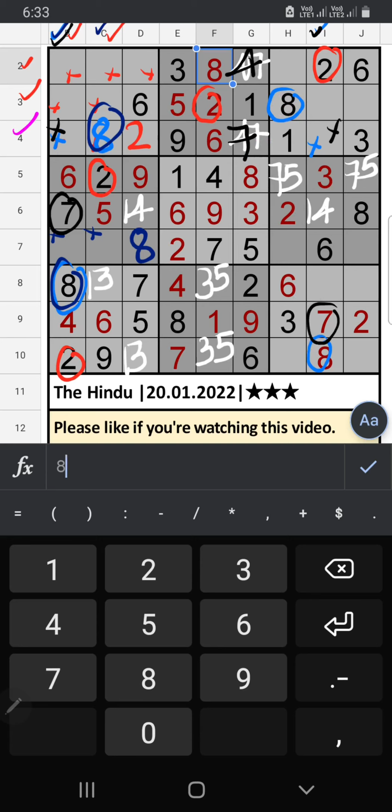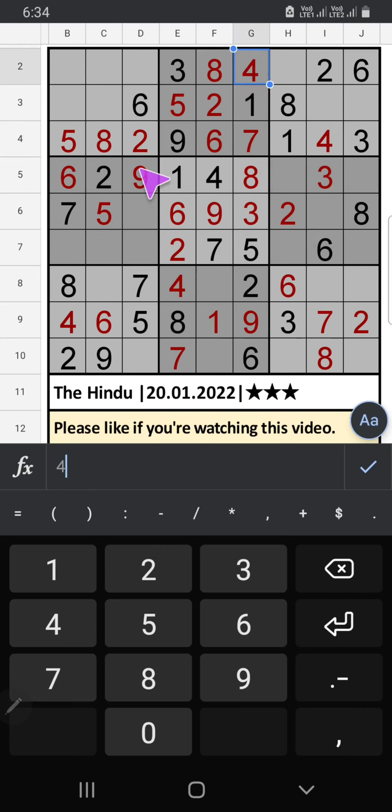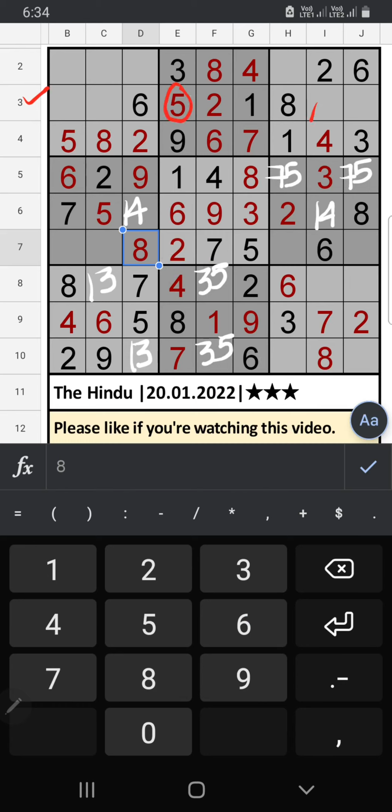4th row, only 2 numbers are remaining, 4 and 5. Column B, we have 4. So 4 can't come in this cell. Then 4 is confirmed here. Then 5 is here. Third row, we have 5. So 5 can't come in these cells. Then 5 is confirmed here. Since 5 is here, 5 can't come in this cell. Then 5 is confirmed here. Then 7 is here.